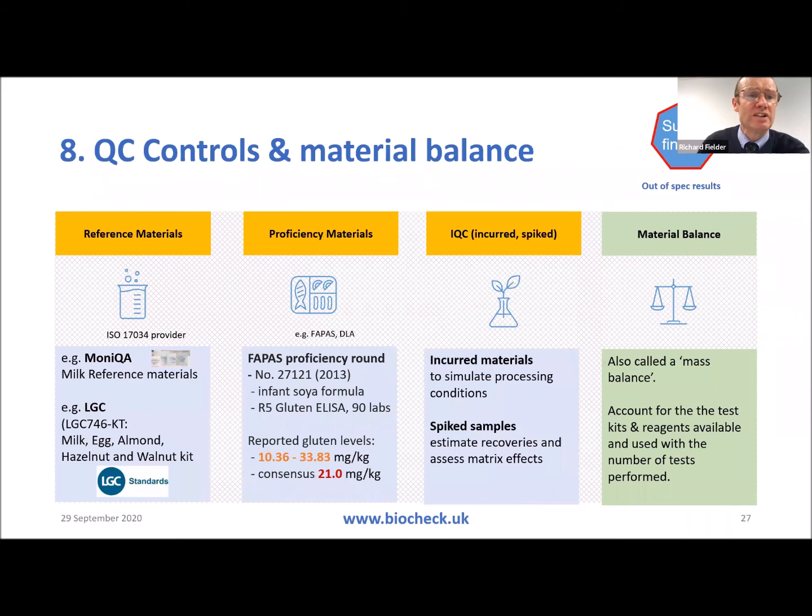So what number is this? This is number 8. So we've done all the sampling and sample prep questions on where errors might creep in. When we're looking at ensuring reliable results, we must also look at using reference materials. Unfortunately, there are very few, but Monica have several milk reference materials we can use, and LGC this year in February just launched a reference material containing milk, egg, almond, hazelnut and walnut in a kit. So those are materials definitely worth getting your hands on and using in your analysis.